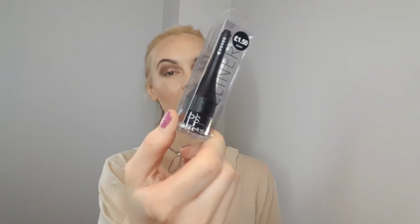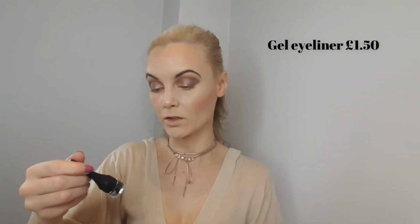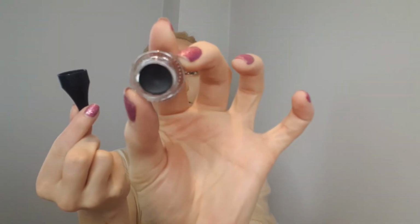Eyeliner. Now I'm excited about this one because this is something that I haven't used before. Okay, so this is the PS Gel Eyeliner. It's £1.50, practically free. And then it says brush on top. Oh, there it is. Take this off and then there's this little pot. So wish me luck. Let's try.